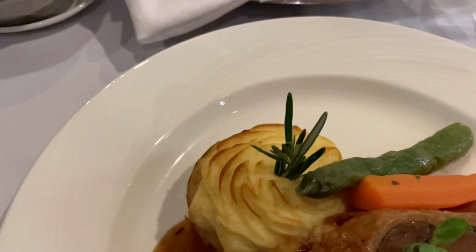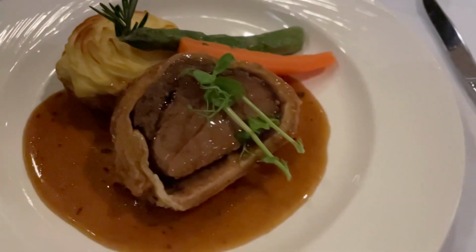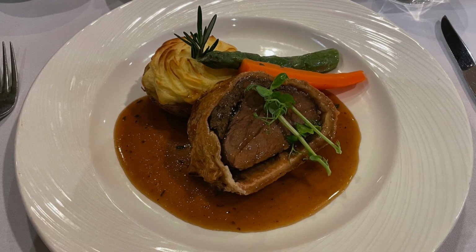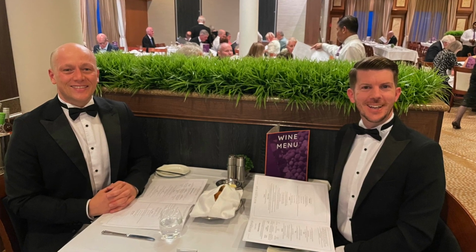And for my main, I opted to have the beef Wellington, and it was absolutely delicious. It came with a baked potato that had been filled with mashed potato, and it was beautiful. I do like a good beef Wellington. My only criticism, they didn't ask me how I'd like it cooked. I think it just comes out as standard. It was beautiful, but it could have been a little bit pinker. But as you said, it tasted beautiful.